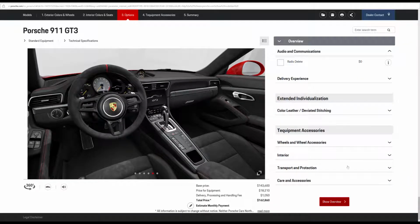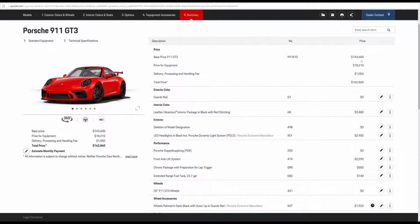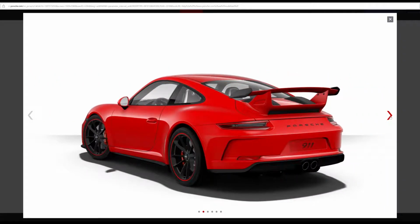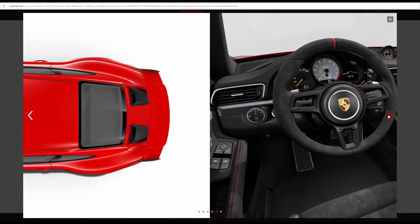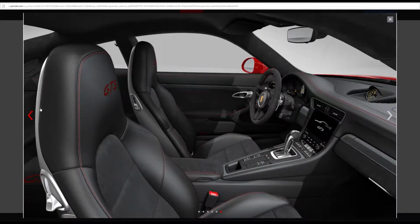Let's take a look at the vehicle now. Here's the overview. You're looking at GT3 143, and after all the equipment I've added, it's about 162. Let's take a look. That looks pretty sharp. I think it's a little bit darker in person than it shows on the website, but nevertheless, it's a pretty sharp little car. I've got to figure out whether I want to keep this aluminum back.